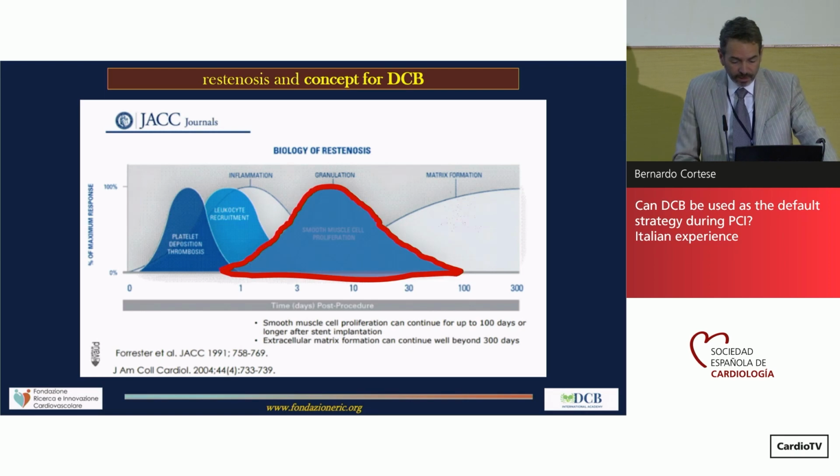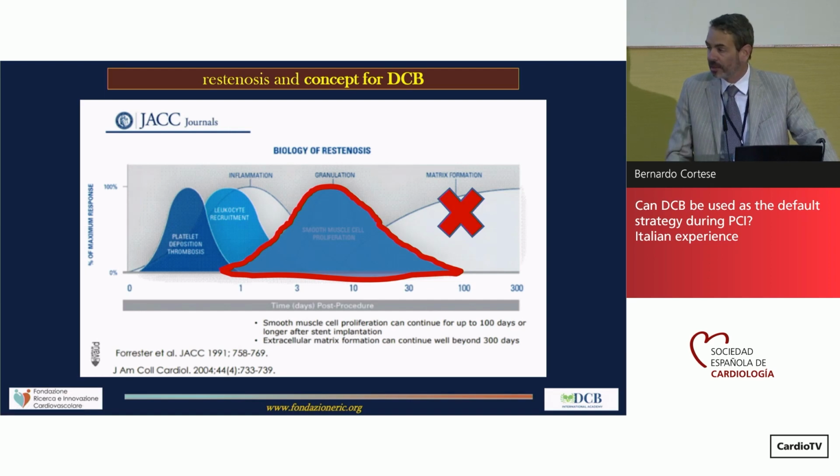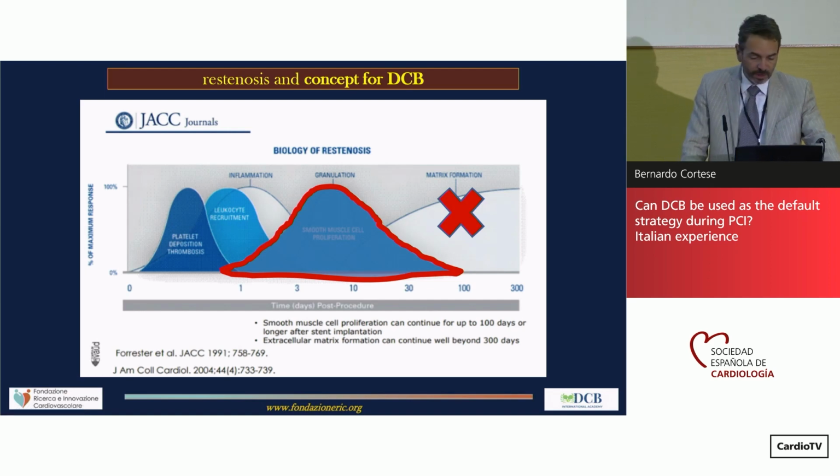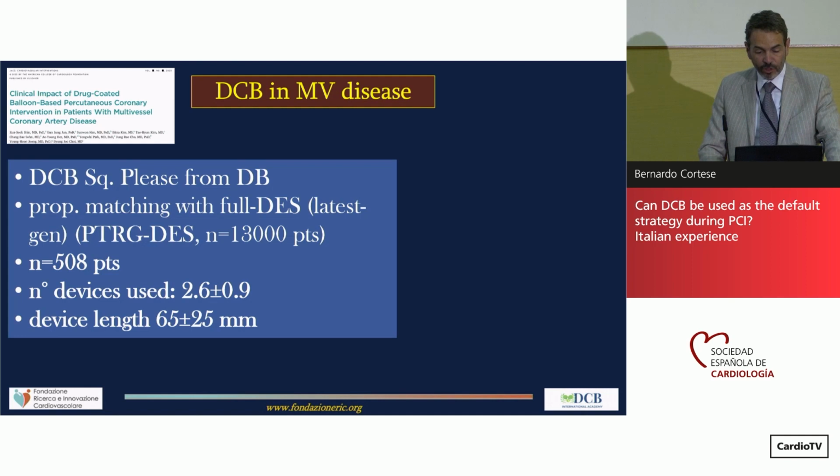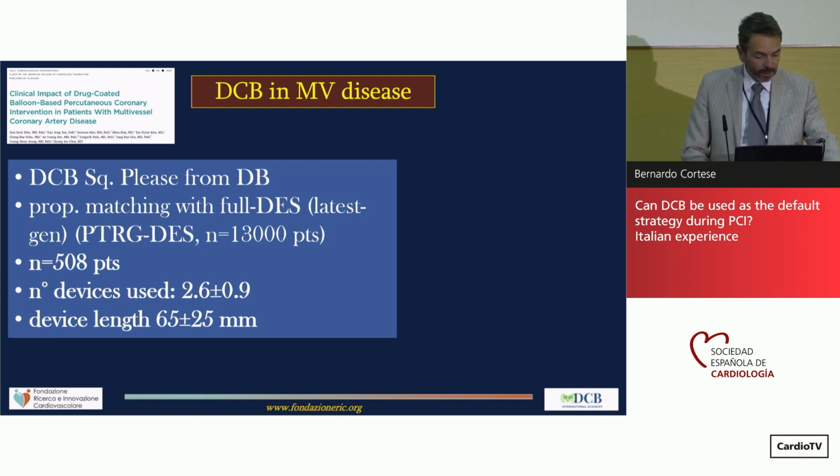With DCB, we want to counteract the initial barotrauma that we are causing in our patients, and we are interrupting it. What is important is not to have the drug staying there for months, but we need it to stay there and work for the first weeks, 1 month, 2 months, that's enough. Because at that time, we will interrupt the restenotic process. And then we don't have a prosthesis.